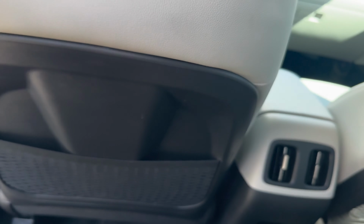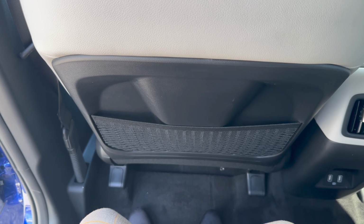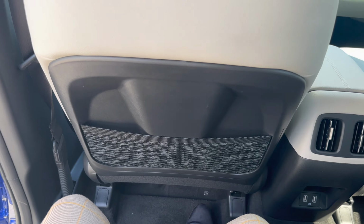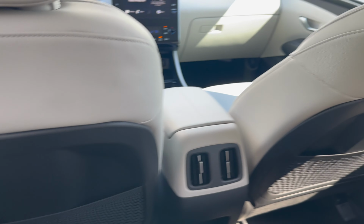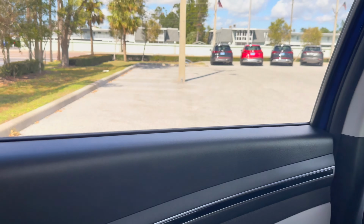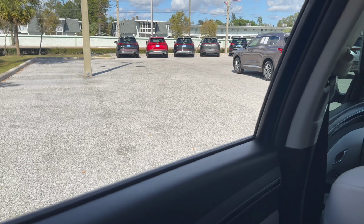If I have a seat, that right there would be my driving position. I'm about 5'9". Have plenty of leg room, plenty of feet space underneath the actual seat. Nice and cozy back here, especially with this light interior. It makes it feel very roomy, spacious. We'll roll down the window here. Window goes all the way down, which is nice.